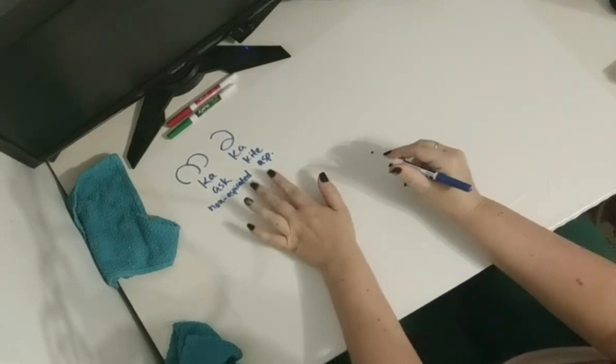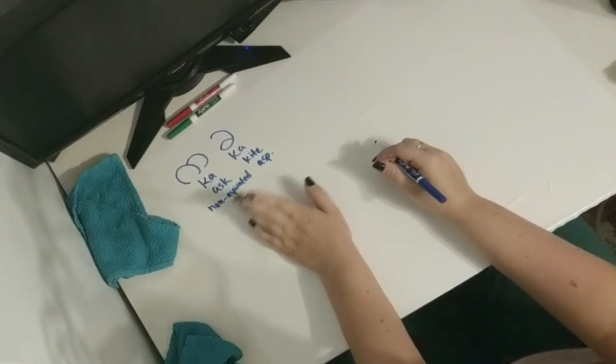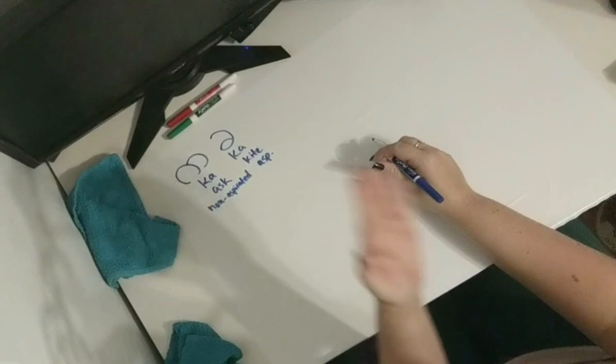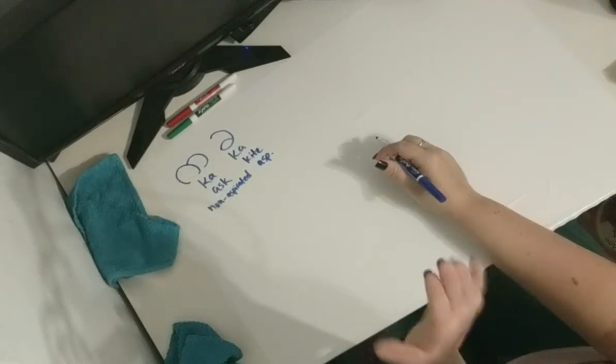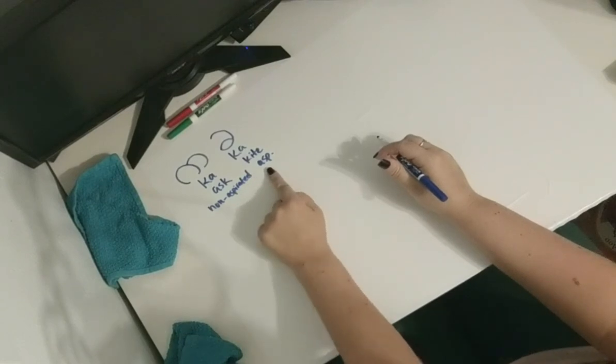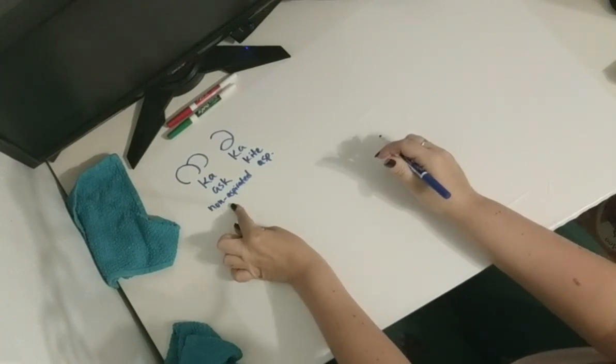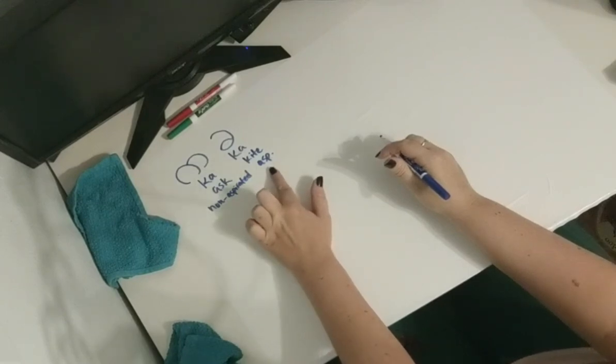So what does this mean? An aspirated sound means that air is coming out of your mouth. So if you put your hand up in front of your mouth and you say the sound, if it's non-aspirated, you should not feel air coming out. And if it's aspirated, you should. So this sound is k, k. And this sound is kh, kh.